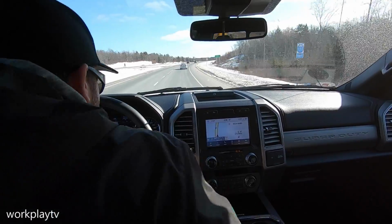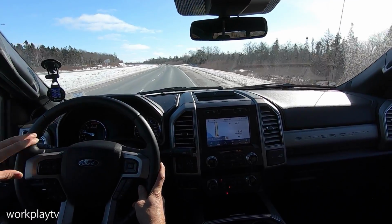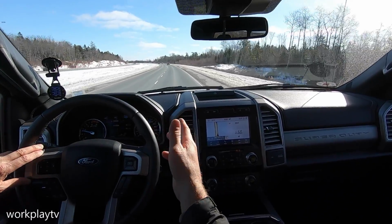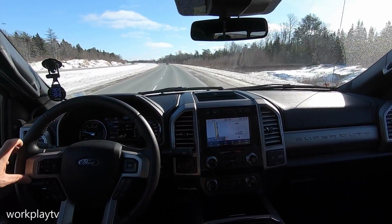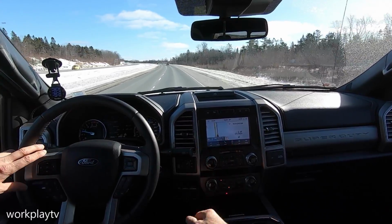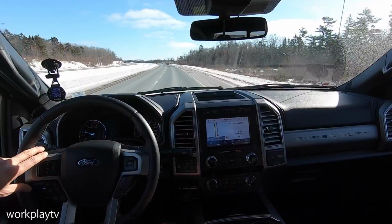Okay, so we're up to 70 miles per hour. Guys out there who have the 2020s, let me know if you have this same issue. Once I get going straight here, you'll see my steering wheel is not perfectly straight. If you look back in the footage, you'll see it is turned towards the passenger side a little bit when I'm driving straight down the road.